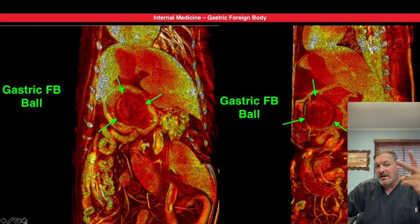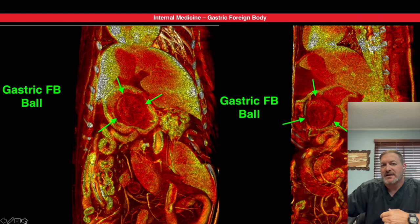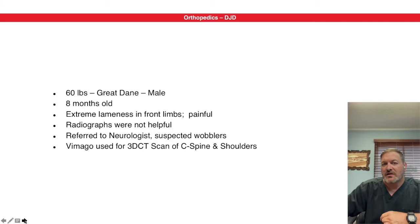And we have some Vimago user hospitals that are doing wellness exams with a Vimago scan. Some of them have several levels of wellness. One level's only radiographs. Another level is, well, we're going to do a Vimago scan of the dog's skull so we can see the teeth. And while we're under anesthesia, we're going to go ahead and do a thoracic and abdominal scan to make sure that everything's going well there.